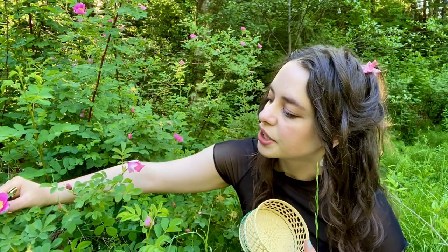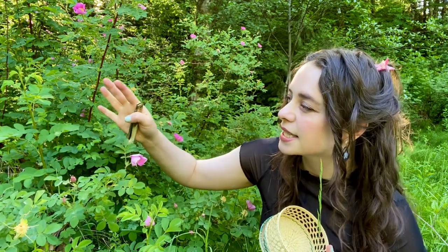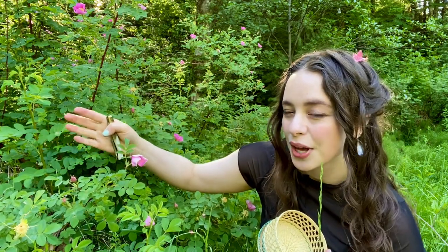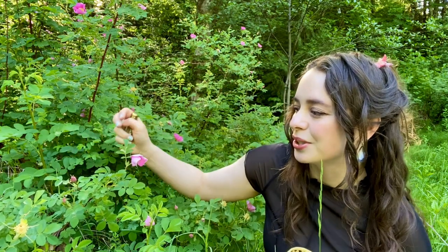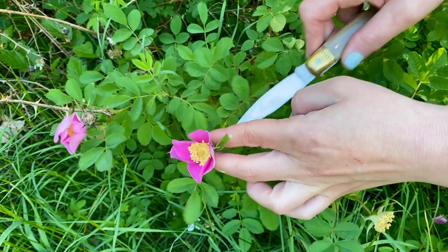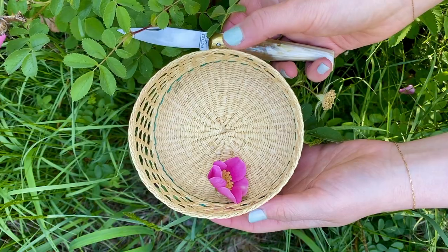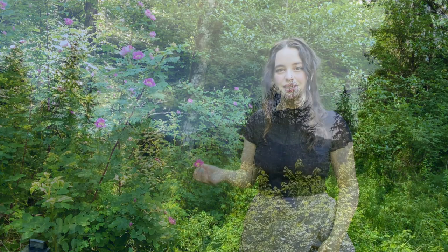When I'm foraging, I keep in mind that I'm sharing with all the other creatures in the area, and I keep in mind the needs and the health of the plant itself. So I take very little and I spread my foraging out across different bushes. Today, I'm foraging just one blossom for a tea that we'll be making later. Let's head back to my studio and start our songbook project.